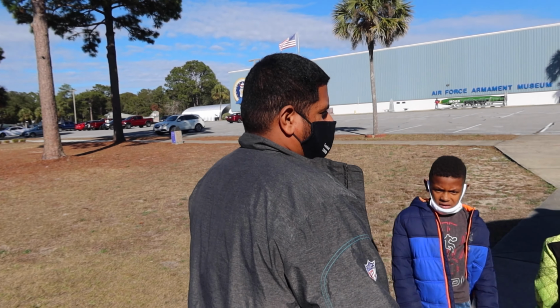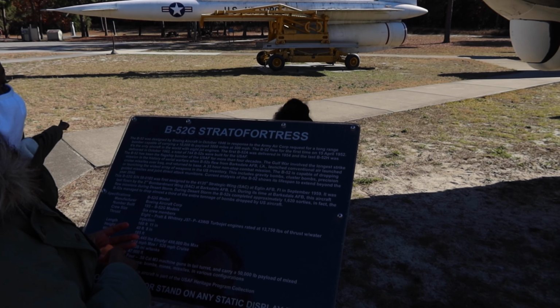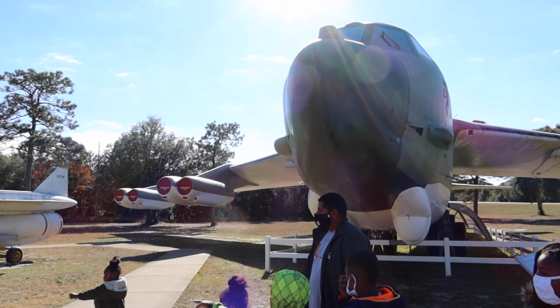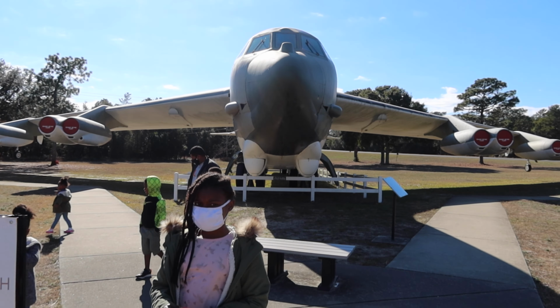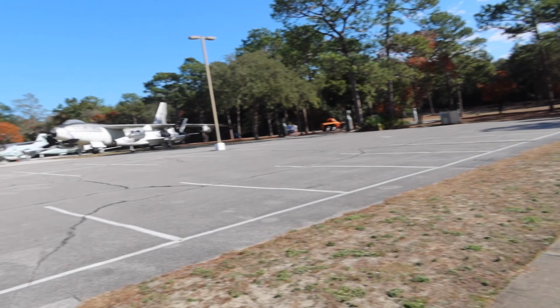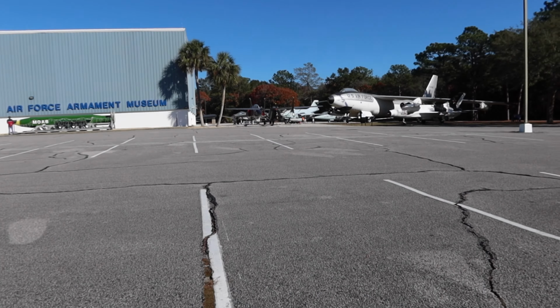You're going to take them in? Yeah, why not? What is the name of this one? It's a Stratofortress. I can't really see the Stratofortress. Let's go back so we can show them the Stratofortress. Oh, look at that. Look at that missile. That's a big one right there. It's a MOAB, the mother of all bombs. That's where the Air Force is testing their bombs.